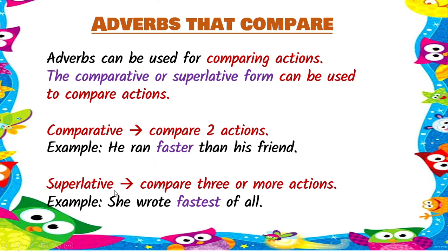In the superlative form, we compare between three or more actions, as I told you also. She wrote fastest of all. How did she write? Fastest. Between one person and the whole class or all the friends, more than two. So she wrote fastest of all.